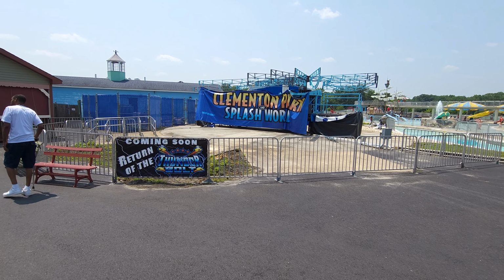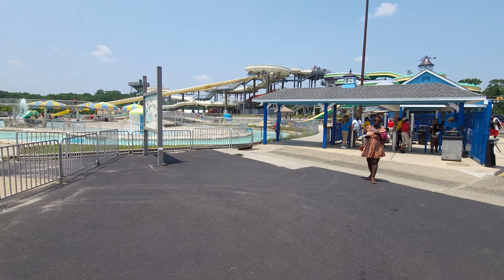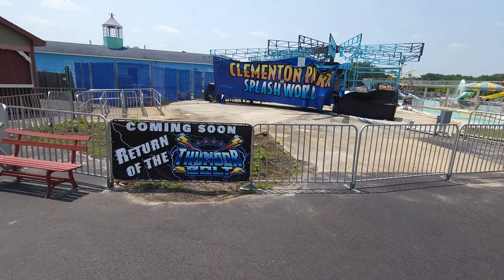All right, everyone, isn't that introduction just fantastic? Well, you got to start off as soon as you walk into the park, like literally as soon as you walk into the park, they got a sign here that says Return of the Thunderbolt.